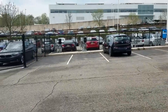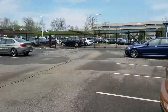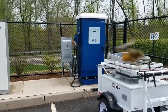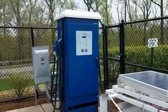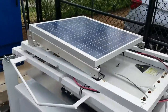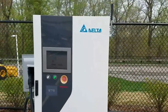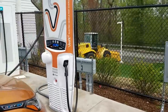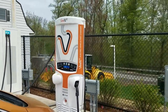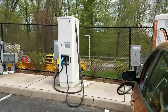Nice area though. Got a lot of chargers. A mixed variety of level 2s and level 3s. It's like they have every flavor under the sun here. I don't even know what this one is over here. I've never seen one of these. But it's got both styles, it looks like. We got solar panels here. Look at this. This one's a Delta? I've never seen one of those before. We have seen this one before, with a different skin on it. The ChargePoint station. And then we have this guy over here.